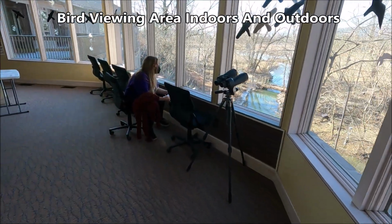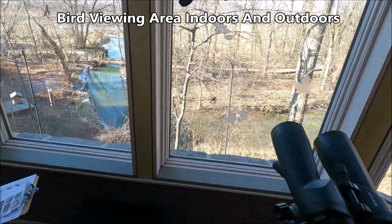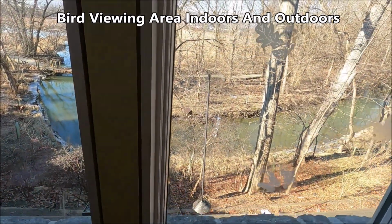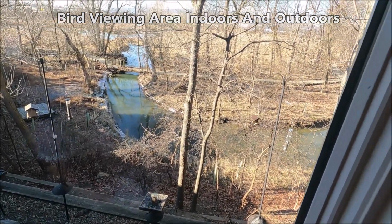They also have this bird viewing area with some seats and a nice pair of binoculars. And they got a bunch of bird feeders set up, and you can watch the birds come to the feeders and feed on the different bird feed.